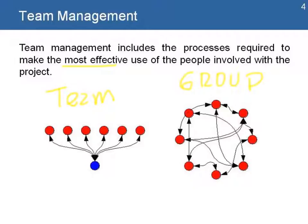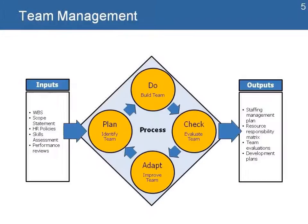And this distinction is important because many times you start a project with a group, but what you need is a team that is organized and focused on an objective. And by creating that environment, you create synergies that help increase the efficiency of the team.